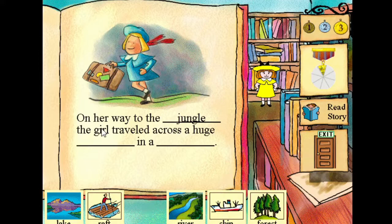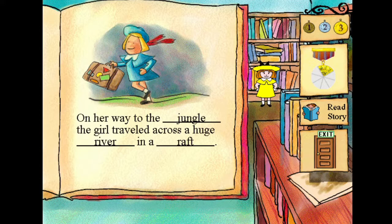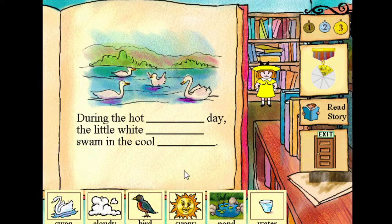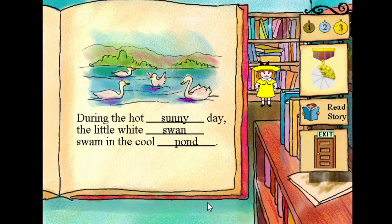Okay. River. Raft. On her way to the jungle, the girl traveled across a huge river in a raft. During the hot day, the little white swan swam in the cool sunny pond. During the hot, sunny day, the little white swan swam in the cool pond.